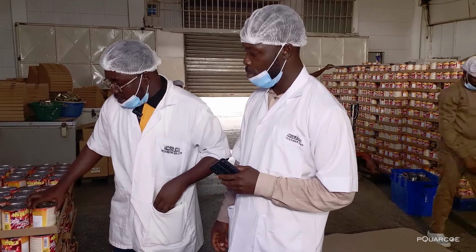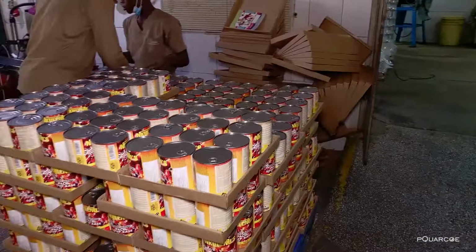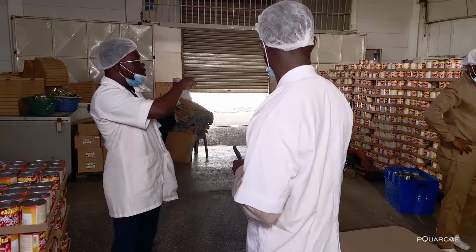After labeling, we go to packaging. They arrange it in these trays, and then it goes to the shrink wrapping machine at the back there for final packaging. From there it goes to the warehouse. So that is the process flow, from warehouse to shipping.